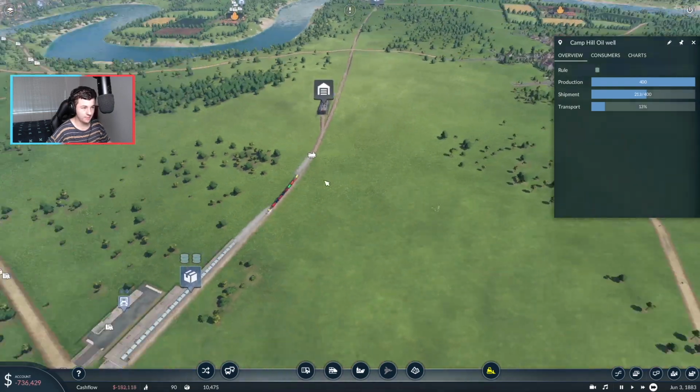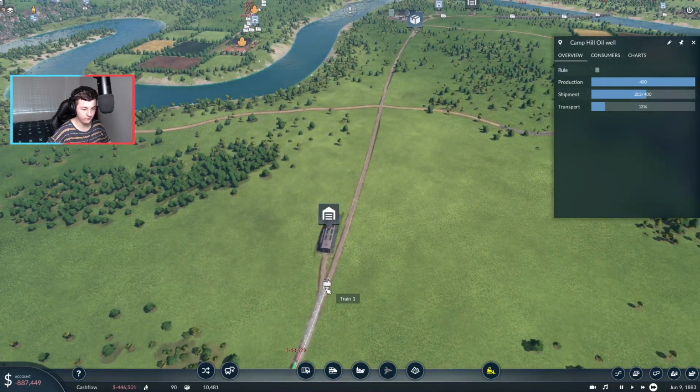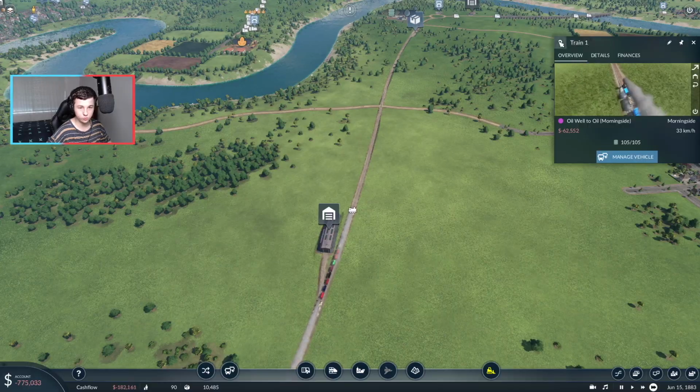Now, let's take the train all the way up here. Let's see how much that train will make us now. Hopefully, it is something decent. Let's have a look. We'll pin that on there.